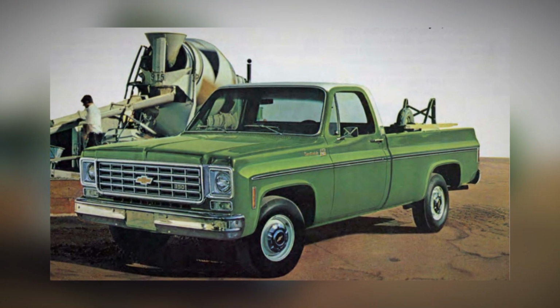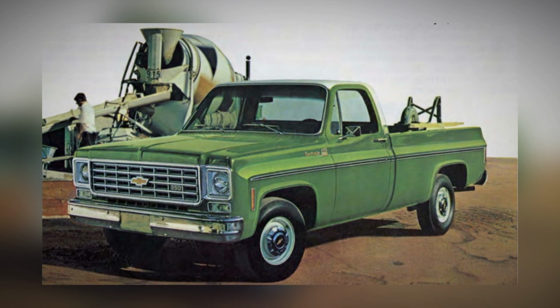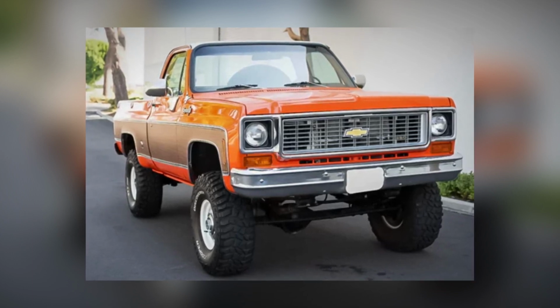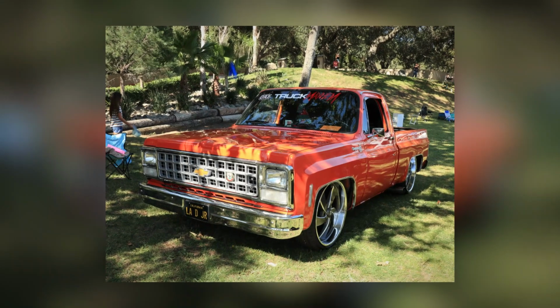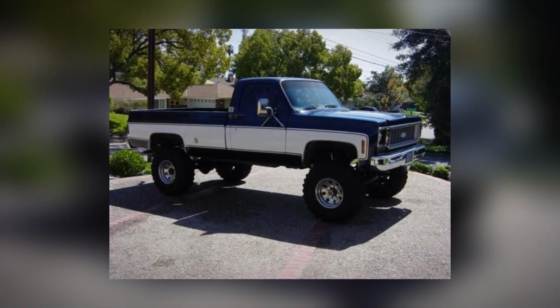Want to swap in a V8? Go for it. Want to go even further and build a beast? Easy. Just don't let anyone tell you these trucks are outdated. These legends are still the go-to for anyone who wants an affordable, reliable, and easily modifiable truck. You can even get fenders for a square body on Amazon. Yup, they're that popular.